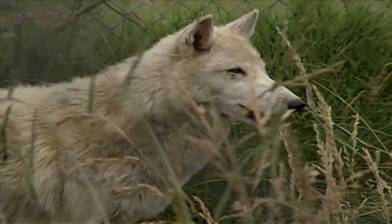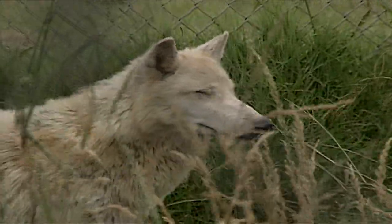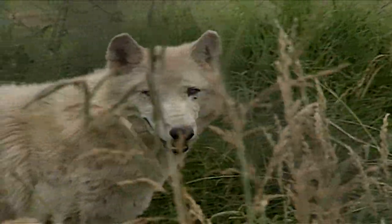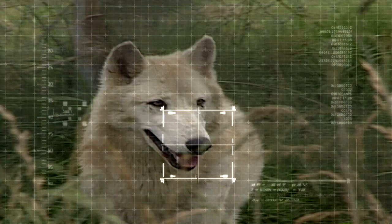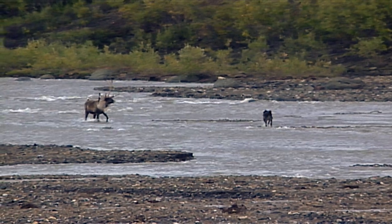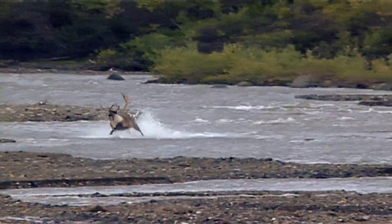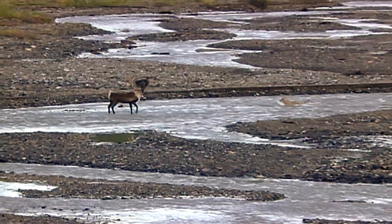A wolf can hear the sound of a snapping twig and can detect the scent of a prey animal from up to 2 miles away. Wolves have about 200 million scent cells. That's 40 times more than humans have. Once a wolf pack finds a prey target, they split up, encircle it, and move in for the kill.